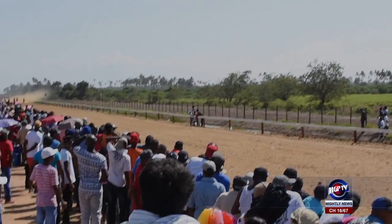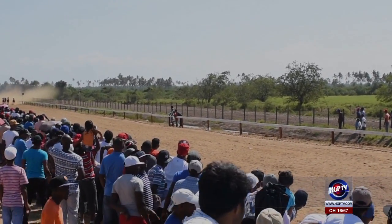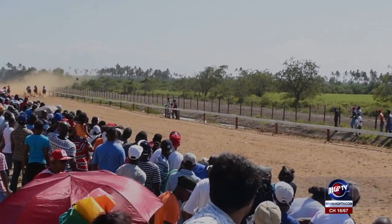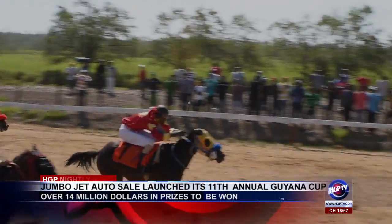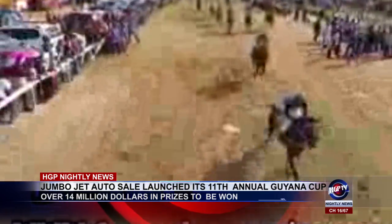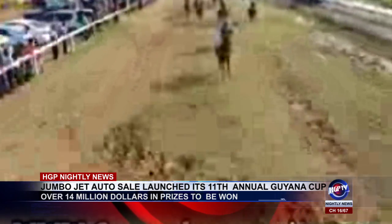Coordinator of the Guyana Cup, Junior Mohammed, mentioned the hard work and preparation that are being put into this year's Guyana Cup, and that the event will return to its birthplace, the Rising Sun Turf Club, Port Morant. He also stated that this year is expected to be the largest since it began 11 years ago, with new entries into the race. He also thanked Banks IH and Corporate Guyana for their continued support. The race is scheduled for Sunday, August 13 at the Rising Sun Turf Club.